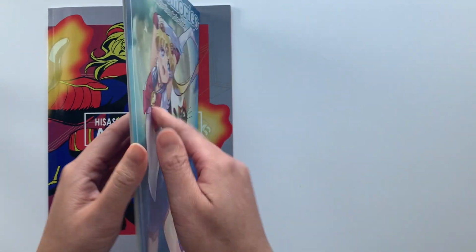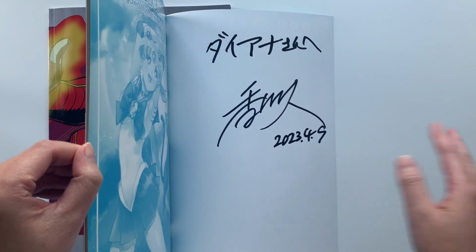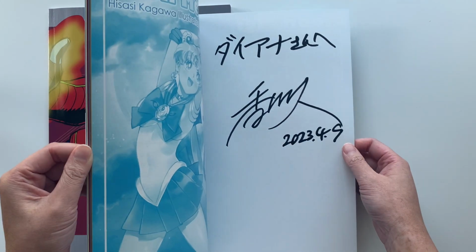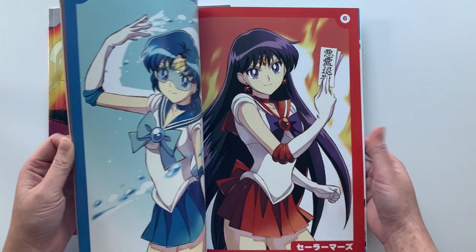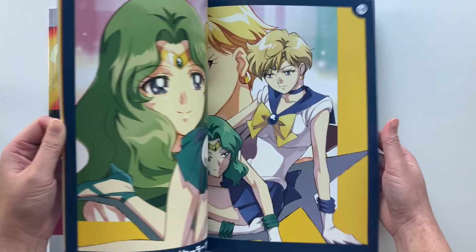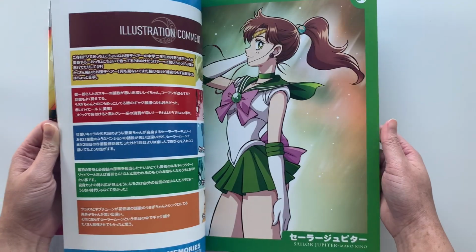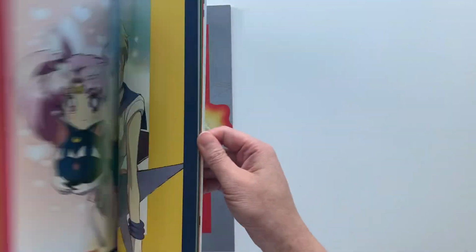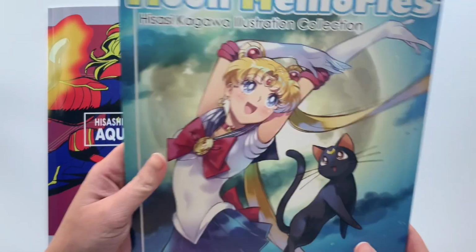So yeah, it's just a collection of illustrations. I'll just do a quick flip through, but if you purchase one of his illustration books, he'll do an autograph as well. But yeah, I love Sailor Moon so much. Similar to Cardcaptor Sakura, this was my childhood series that I watched all the time on a daily basis. I just love my magical girl anime series so much. So yeah, lots of really cool illustrations. Very happy to have this.